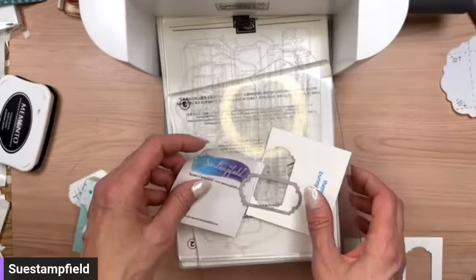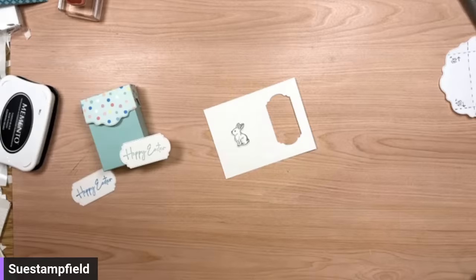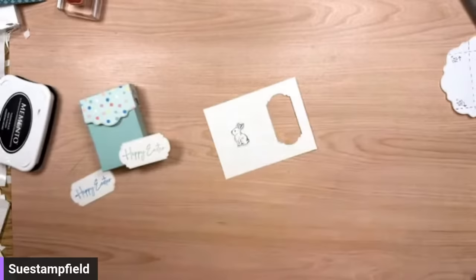All right, hang on a second here. I'm going to just clear the deck. And let's color our bunny. It's not going to be very much coloring because we don't need to do much coloring. I'm going to get the bubble bath Stampin' Blends here. And this is the light one. And I'm just going to add a little bit of pink inside the bunny's ear.